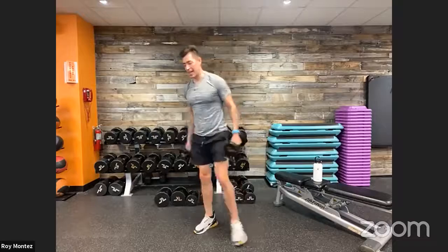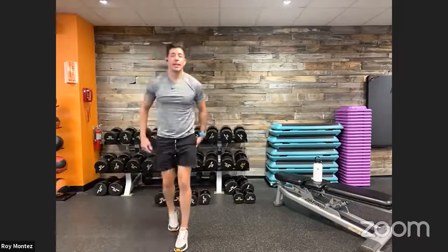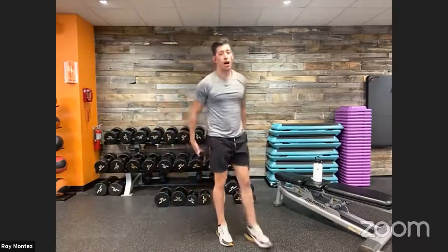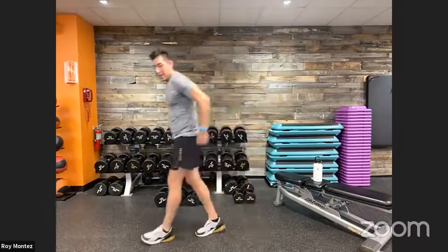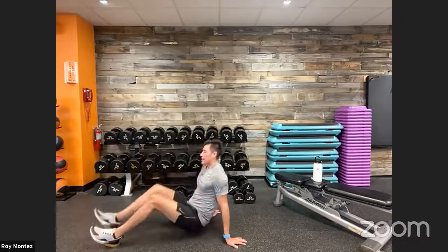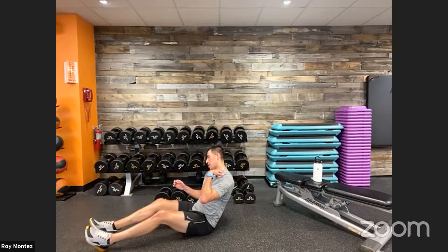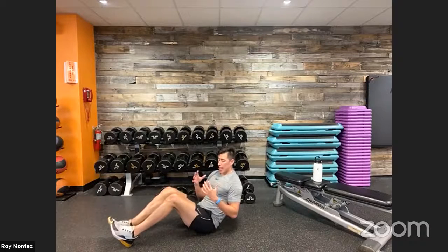3, 2, 1, and time. Good job, team. I know that sumo squat really pulls and activates a little bit more of our lower glute, our hamstring. 10 seconds here of recovery. We have 10 seconds of a core twist and then 10 seconds of an ab cycle. 5 seconds here, team. Core twist, recline back, and let's begin.